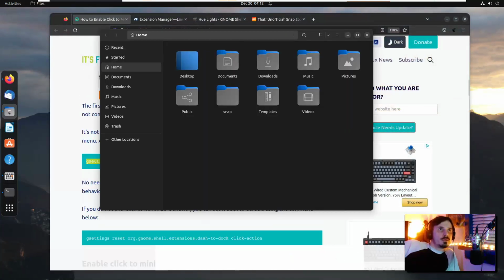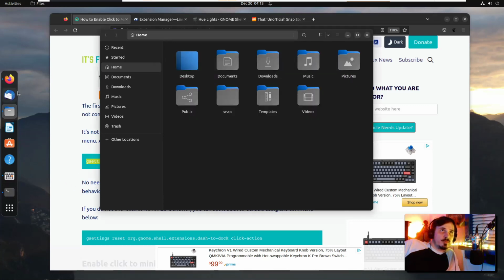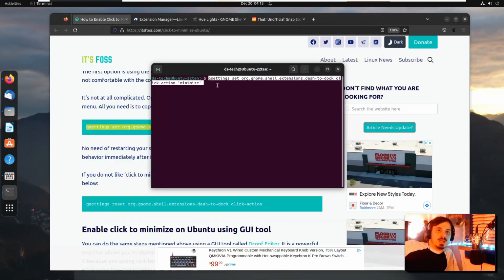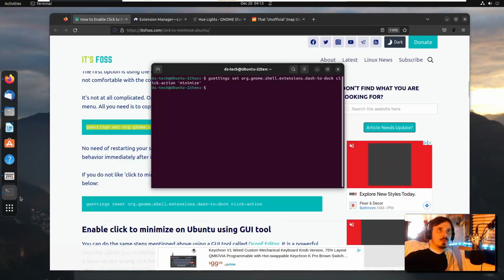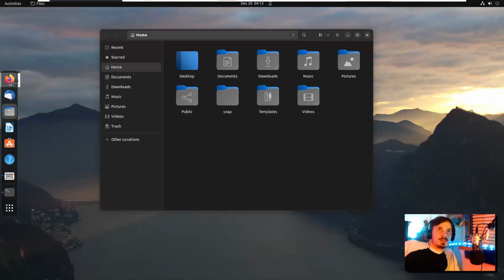So over here on the dash, if we click the terminal, it brings it up. If we click it again, nothing happens. And the same is true for any of these icons. So we're going to enable click action minimize. Okay, let's see if it works. And it works. Now, if I click a second time, it minimizes, and that's perfect.